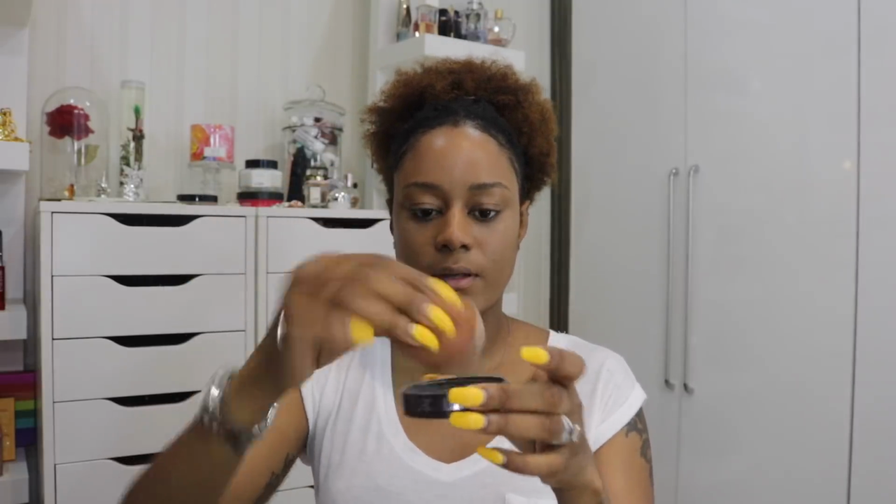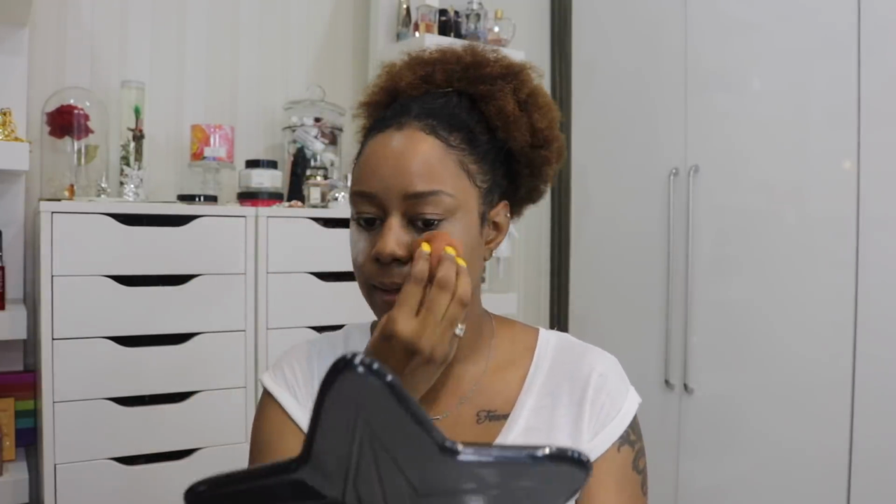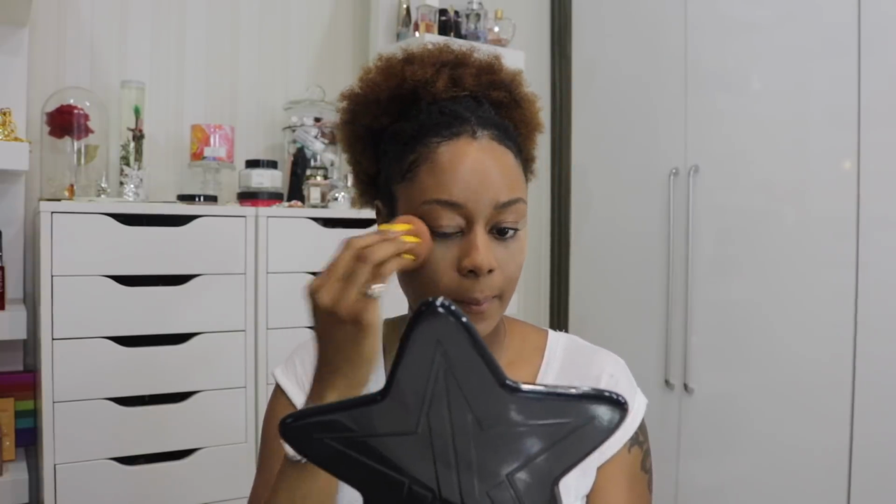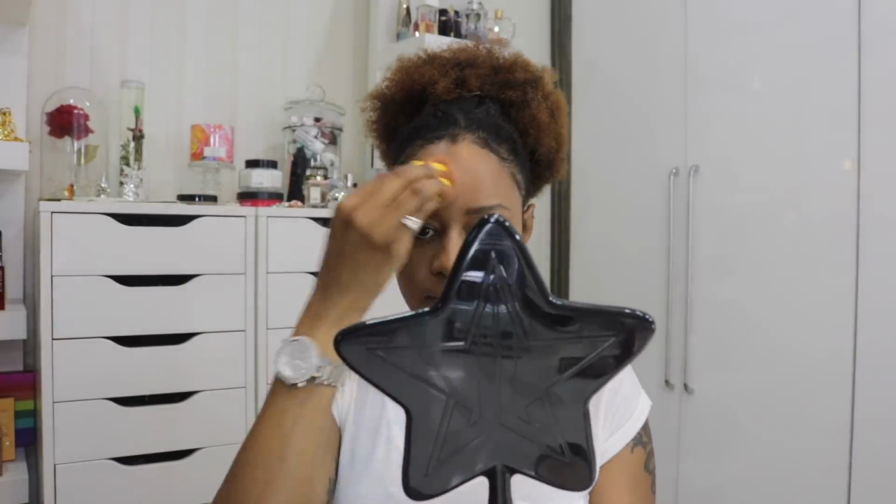For setting powder, I'm going to go in with the Laura Mercier powder in the shade Translucent. And I'm just going to dip my sponge in here, take a little bit off on the cap, and just press it into the skin. So everywhere that there is concealer, I'm just going to press it into the skin.